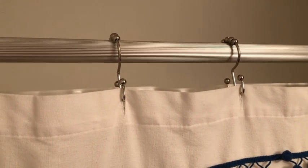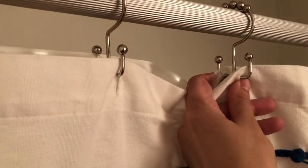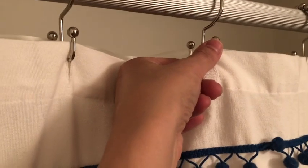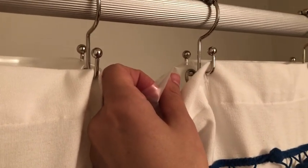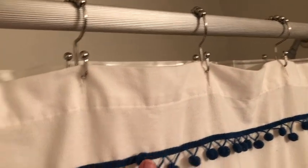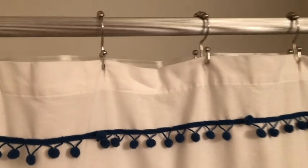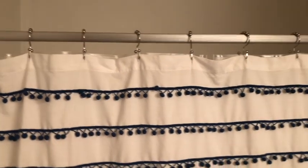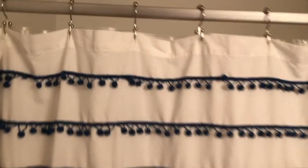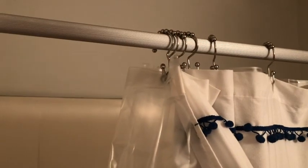I'm going to show you all my curtain hooks real quick. I just got these off of Amazon, and they have two-sided little slots for you to put the shower curtain on one side and then the shower liner on the other side. And I can't tell you how much easier it is to put the shower curtain up with these little things than my old ones where you had to put them both through the same hook. So anyways, highly recommend those.